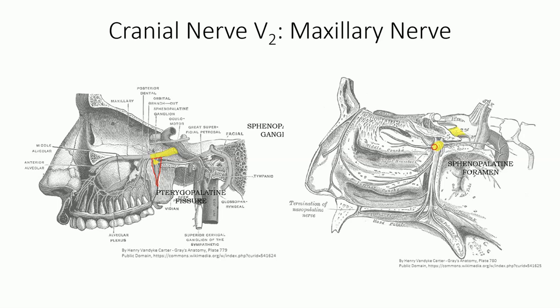All right, let's return to the V2 division. As you saw in the previous image, it's the middle branch from the trigeminal ganglion that exits through the foramen rotundum to enter the superior part of the pterygopalatine fossa. At this point, the nerve gives off several branches that head in numerous directions. Laterally, the zygomatic branches supply the skin over the temporal bone and zygomatic arch. Medially, a number of nasal branches course down through the sphenopalatine ganglion and through the sphenopalatine foramen, where it branches extensively to supply the mucosa of the nasal cavity.